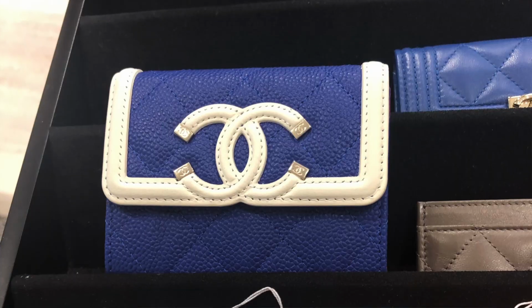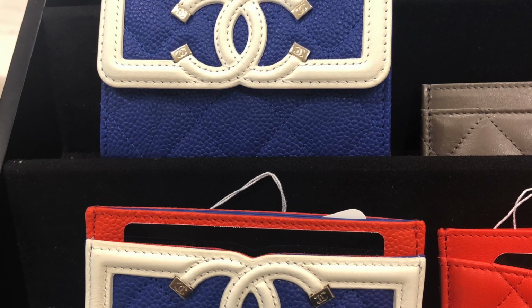It is not on the Chanel website. They have this one on the website, but it is in red, blue, and white. And I think they also have it in a beige and brown combination. But this actual color combination, I have not seen on the website. Now, I wanted to share this with you because it is super, super beautiful.